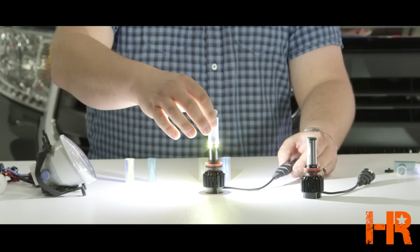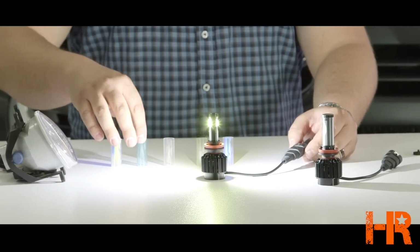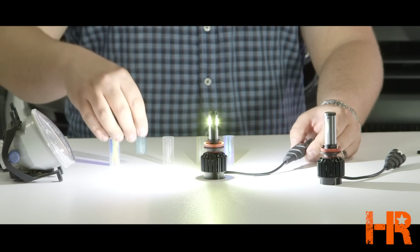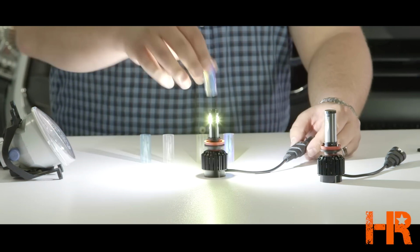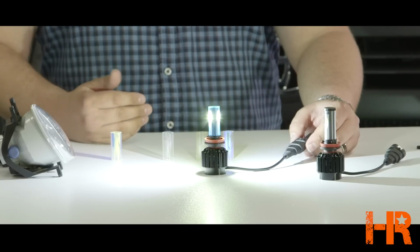You put the white filter over it, and then you get 6000K. You put the light blue filter, and now you get 8000K. And lastly, this one will do 10,000K. So you really have the ability to customize the style of light that you want from your fog lights.